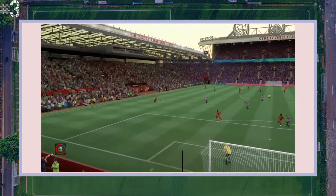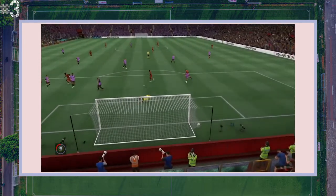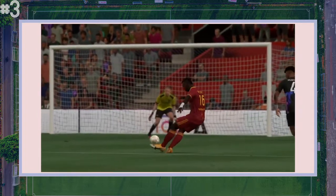Well, here it is again, and the pace in which they break forward is devastating. It's so hard to defend against, and then what a strike. That hit with such ferocity, certainly no stopping that. That's a great goal.